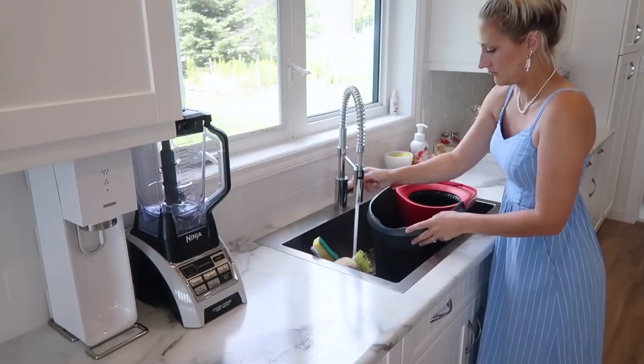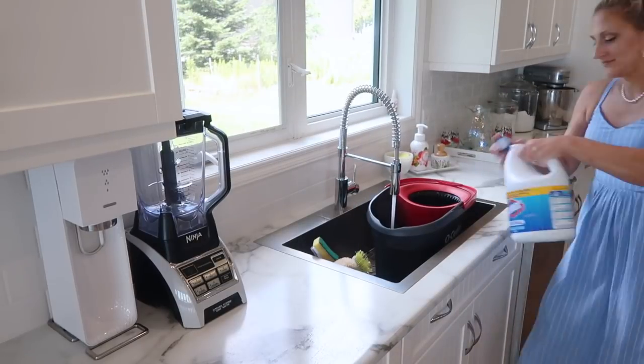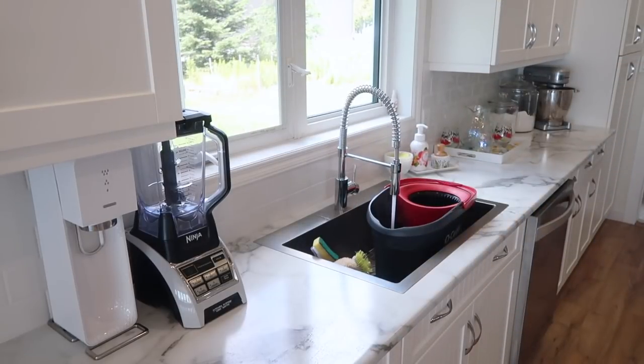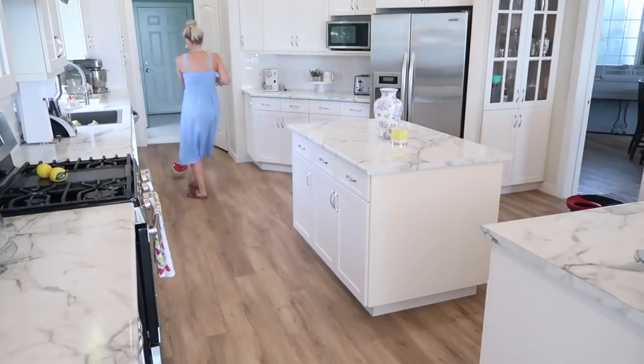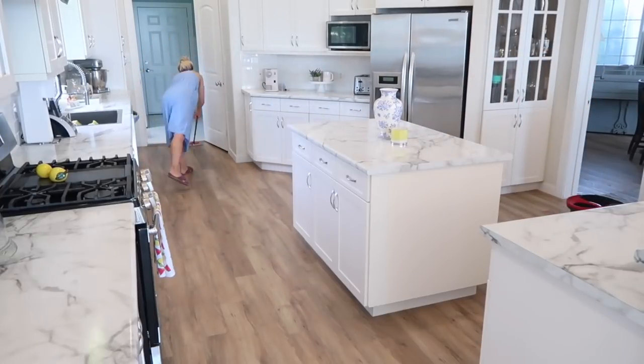Now I'm just going to get my mop bucket ready. I'm putting hot water in here and just a little shot of bleach and a little shot of laundry detergent. I know it kind of sounds weird, but it smells fantastic and it washes the floors really well. So that is what I use today.